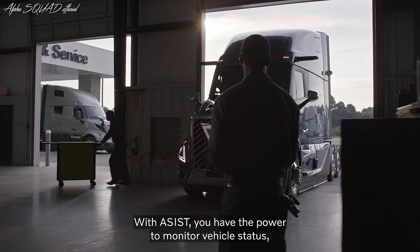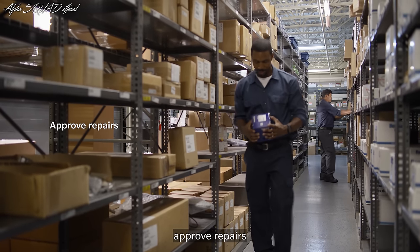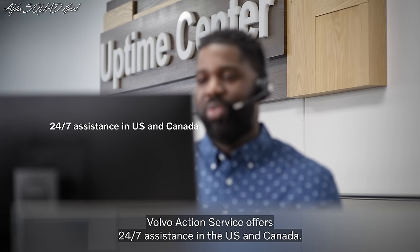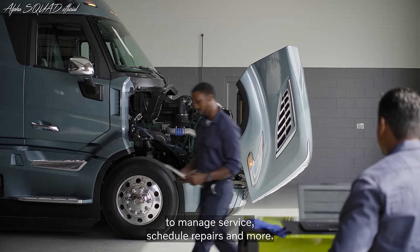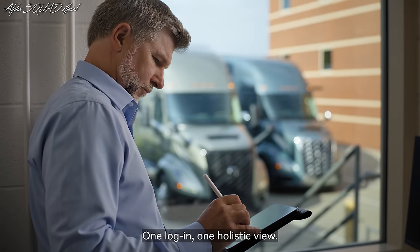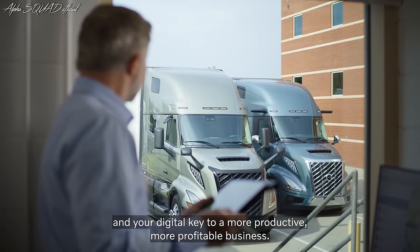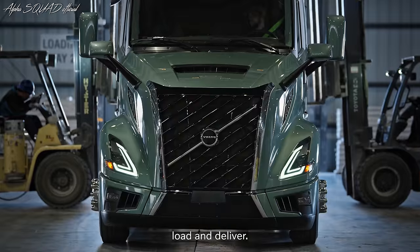With Assist, you have the power to monitor vehicle status, review estimates, approve repairs, and communicate directly with a dealer. Volvo Action Service offers 24/7 assistance in the US and Canada. One phone call connects you with uptime experts to manage service, schedule repairs, and more. One login, one holistic view. Volvo Connect is the interface for all your services from Volvo Trucks and your digital key to a more productive, more profitable business. That way, you can do what you do best. Load and deliver.